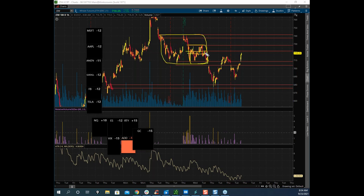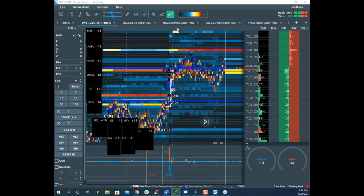This is just at the high volume node of this, what we broke down from. I want to see this get above this, and then preferably above that, and then I'll look for longs. Until then, this is just a retest of the high volume nodes of this one and the bigger one. So that's why I want to be short. So watching that for a short.